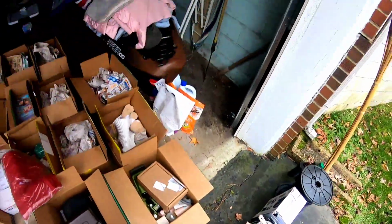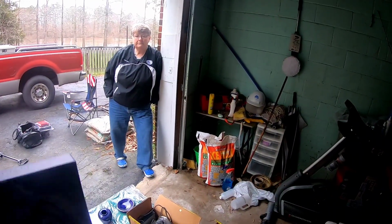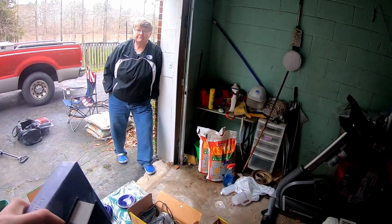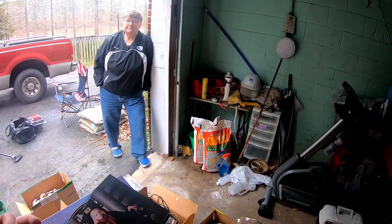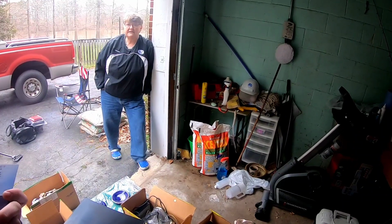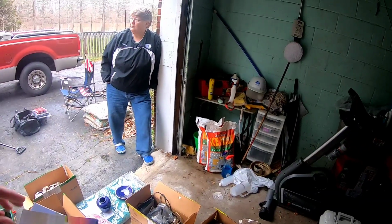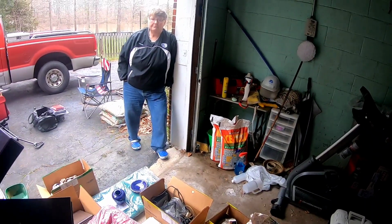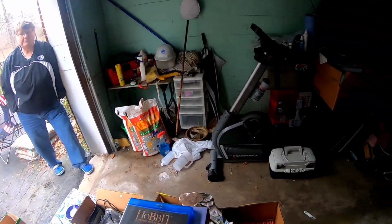Twilight forever. Just trying to see if they were, I'm guessing they're DVD. Needless to say, Sarah was a huge fan of Twilight. Oh, I've seen all the stuff she's like now. I mean, lordy. The book's cool. I think somebody will buy it. Someone will buy it. And that one will probably be for me.